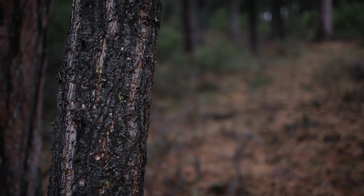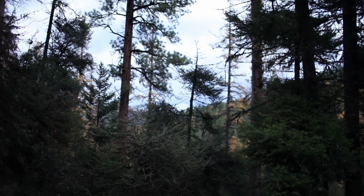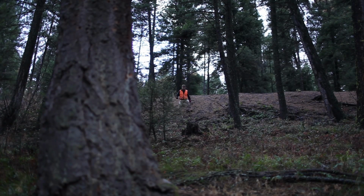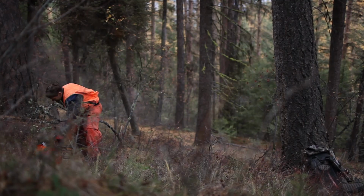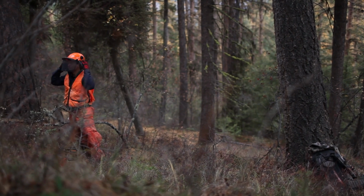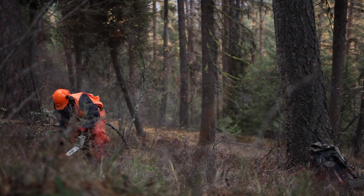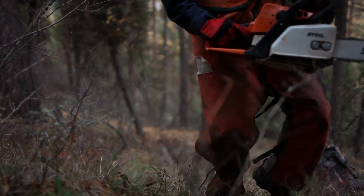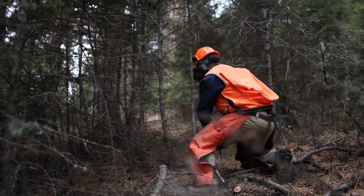We've lost estimates of up to 80% of this habitat from logging. And more of these Douglas fir trees started encroaching. They have gotten so thick and dense that they're competing with these old growth, large diameter trees. Basically, these forests have changed quite a bit over the last 100 years.